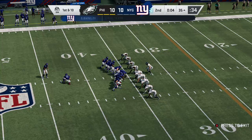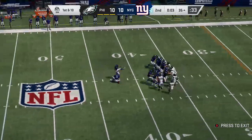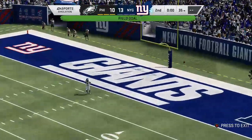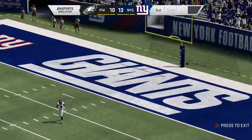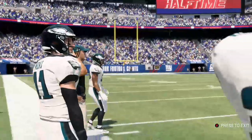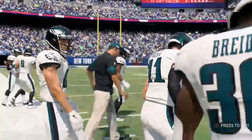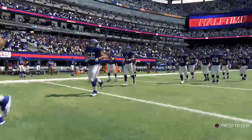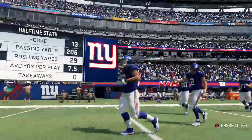From the left hash, this will be a 52-yard attempt. And this is right down the middle as he puts it through. And that will do it for this first half. So we've hit halftime. Just a field goal separating these 2 teams at the break. As we'll get you down the coast to Orlando for Jonathan Coachman at our EA Sports Halftime Report.